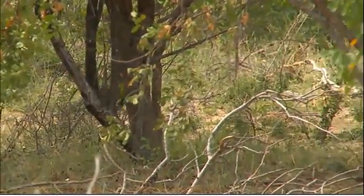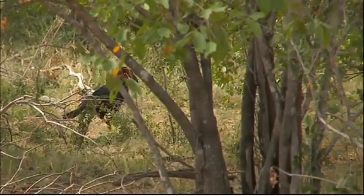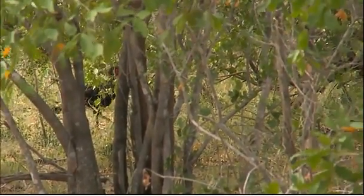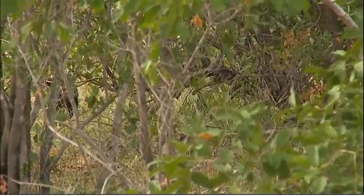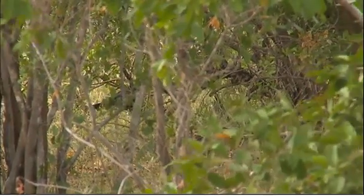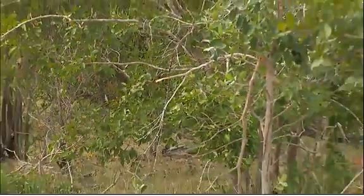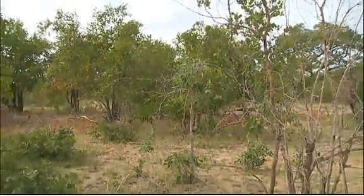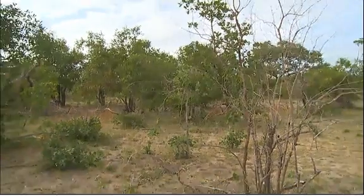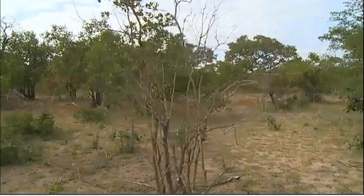Another big bird for this morning. We've seen a secretary bird, we've seen a ground hornbill, and we've seen a yellow-billed oxpecker. So it's been an exciting morning for birds. And they have such a significant call. If you've heard a ground hornbill's call, it almost sounds like a lion. It's like lion in the distance. That's what it sounds like. So some people often get that wrong. That was very cool, sighting the ground hornbill.